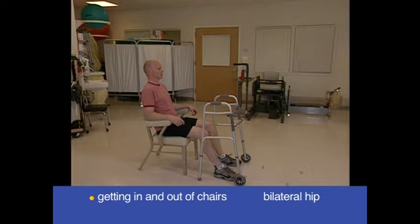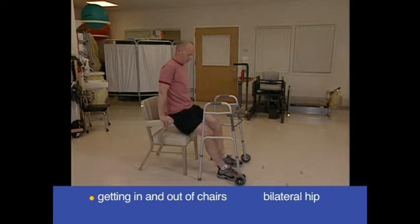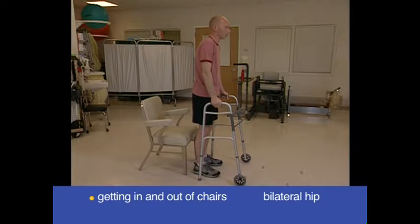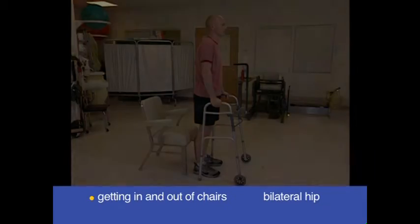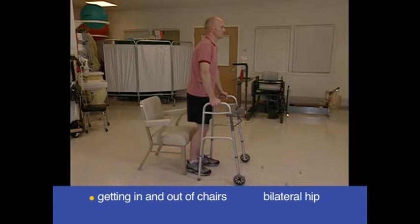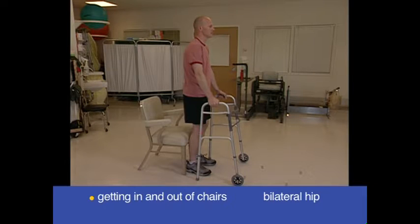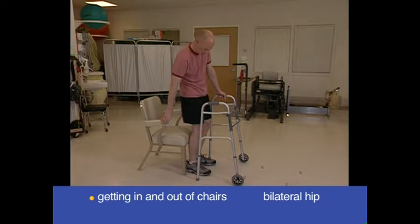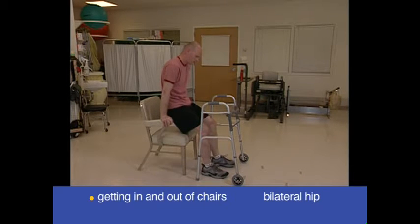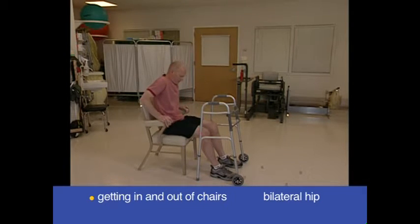Sit to stand after bilateral hip replacement. Using your arms to push up from the chair, maintaining your hip flexion precaution. Stand to sit after bilateral hip replacement. Back up till you feel the chair on the back of your legs. Reach back for the arms of the chair. And walk your feet forward as you sit down so you don't bend too far at your hips.